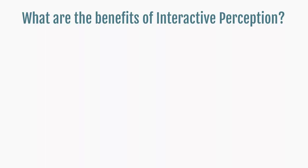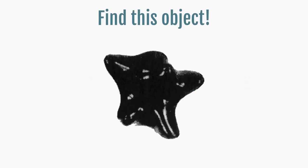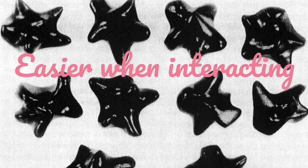So what are these benefits? First, interaction with the environment creates a rich sensory signal that would otherwise not be present. For example, in 1966, J.J. Gibson describes an experiment where he asked subjects to find this reference object among a set of irregularly shaped objects. Subjects achieved near-perfect performance when they could touch and rotate these objects, as opposed to just looking at them in a static pose. The rich multimodal sensory feedback generated through interaction eases perception.